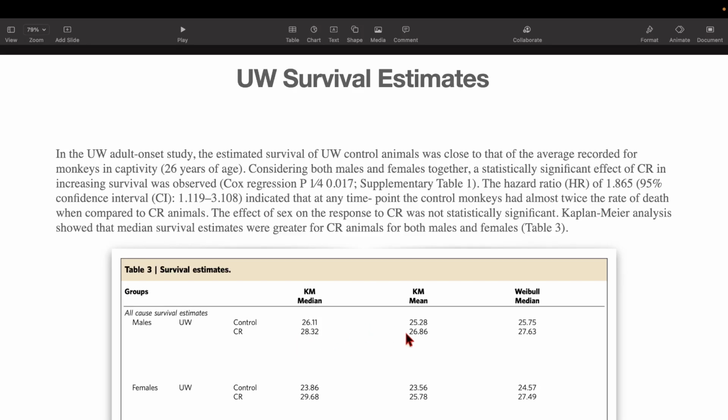And what you're seeing here is with all of these statistics for males, the calorically restricted group lived longer on average, or they had a longer mean life than the control group. So 28 here versus 26, 26 versus 25, 27 versus 25. And then with the females, you're also seeing a significant difference. Here you're seeing on average, the calorically restricted monkeys reached, I think, about 29 years versus 23.8 in the control. And then the median, or again another average, so 25.7 versus 23.5. And then lastly, we have the mean age here of 27 versus 24.5 in the control. So overall, both the females and males in the UW study who were calorically restricted lived longer than the controls.